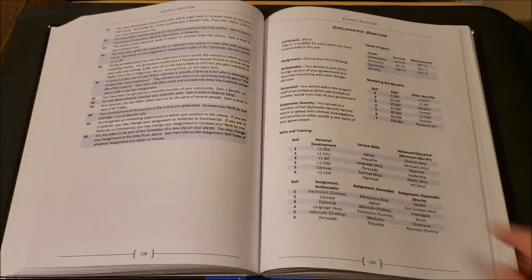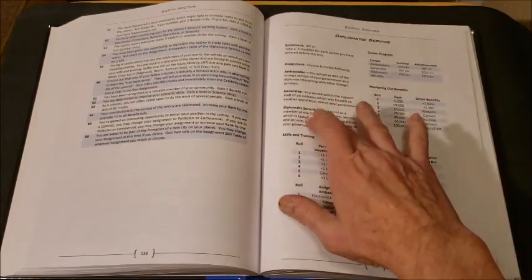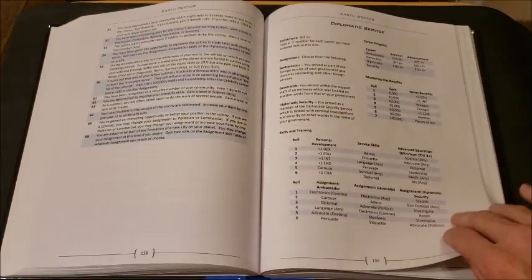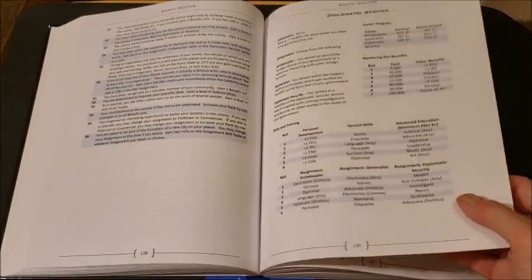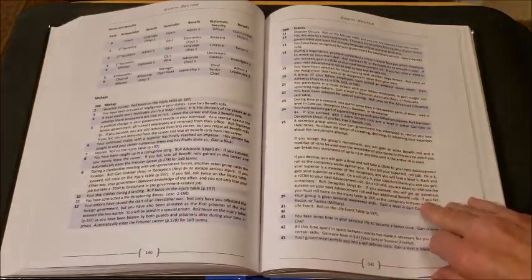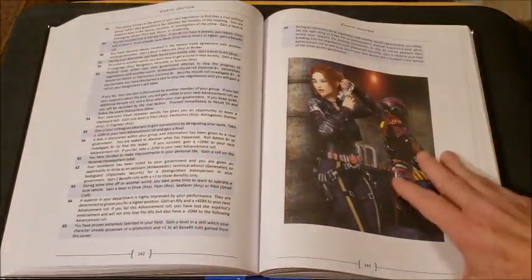Diplomatic service. Are you an ambassador, a generalist, or with diplomatic security? That's an interesting assignment. I kind of like the idea of having been a diplomatic security individual and then going back into the public life or private life. Kind of a Black Widow looking character there.